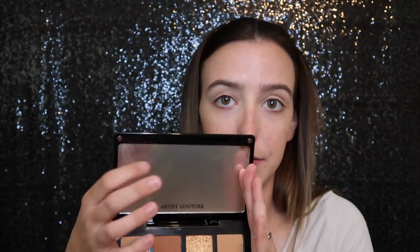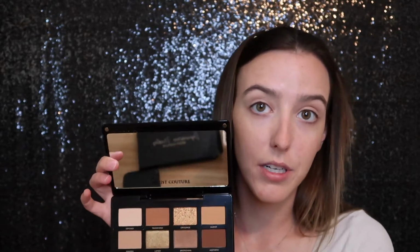Not that I needed another nude palette, but I really just wanted to try the brand and try this palette. So the mirror does have a protective sticker over it, so we'll peel that off. And wow, the mirror is actually really nice. It's a super clear, high quality mirror. I don't want to blind you guys, but as you can see, it's a pretty good mirror. So I think this is a really good mirror to have for when you're trying to actually apply your makeup.